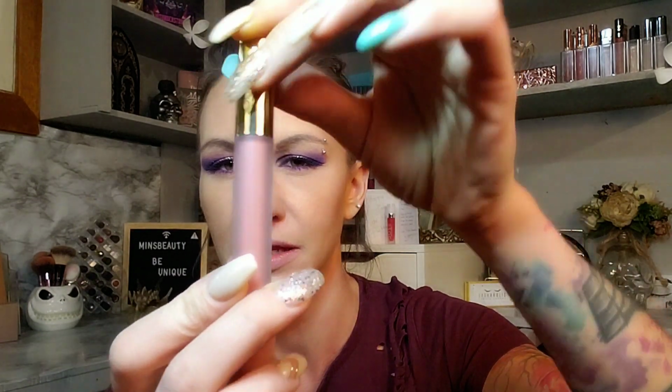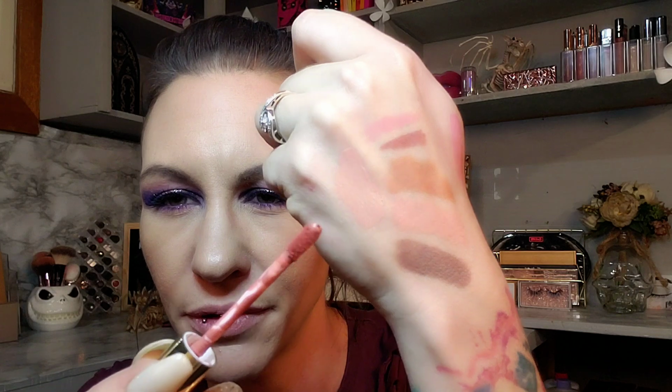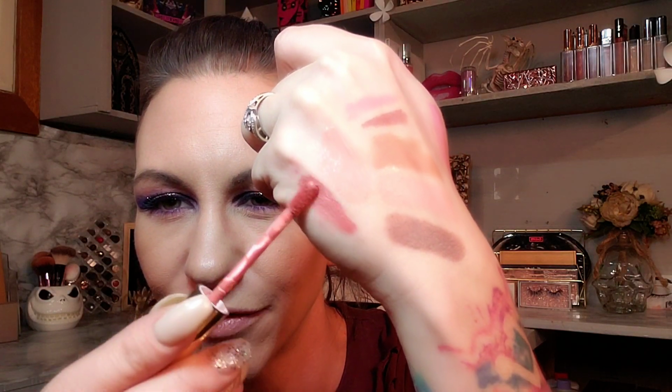And then we have a Longwear Hydra Matte lipstick. This is in the shade Serenity. This is what this one looks like. It's in a frosted kind of bottle. On the applicator, I will do a swatch right here. That is such a pretty color. It's like a corally nude. It's so pretty. Absolutely love it. And it's so comfortable to wear on the lips.